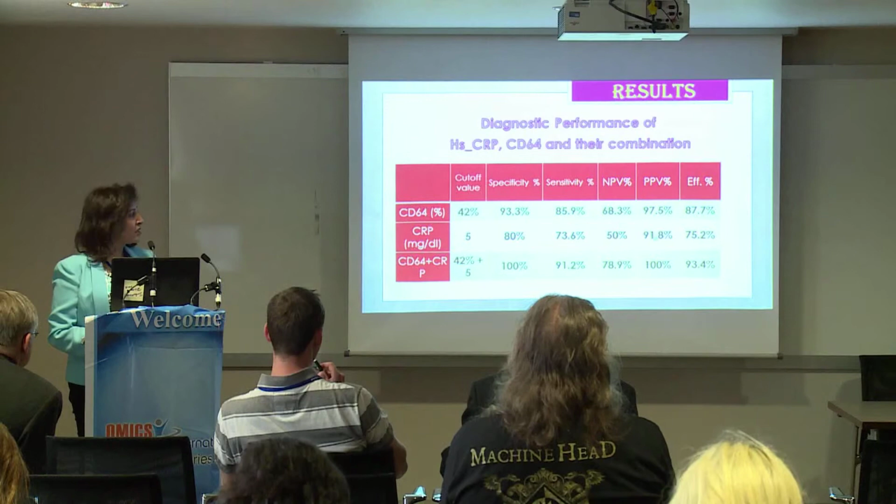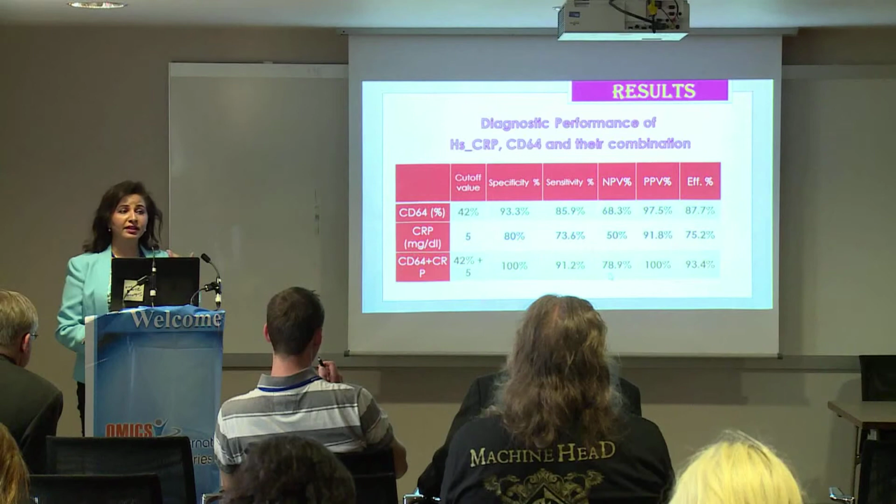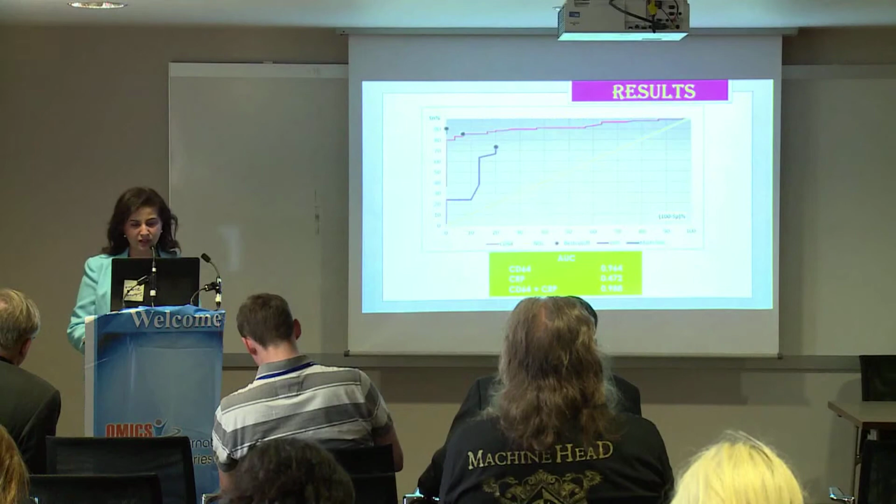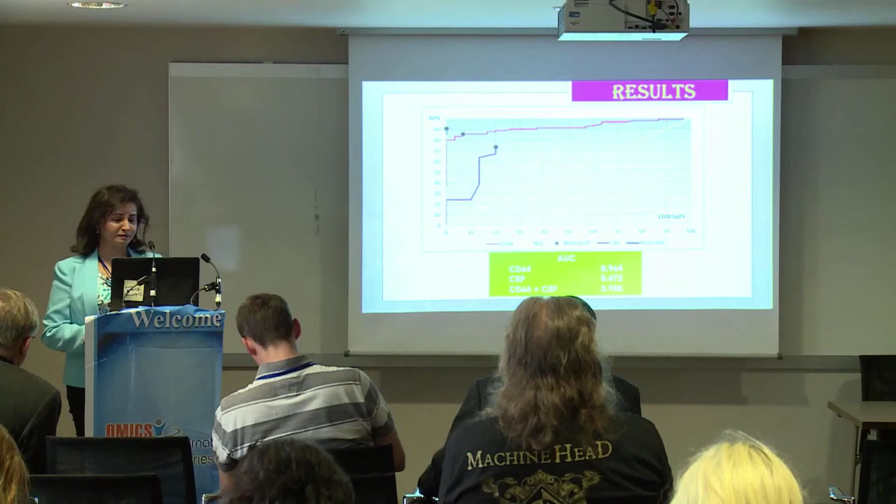When we add the CRP to it, it jumps up 10% more to become 78%. So the negative predictive value and the overall efficiency is improved from 87% to 93.4%. I think it's important to exclude the patient; the negative predictive value increases by 10%, which is very helpful, by the CRP, which is a cheap and easy test to be done.